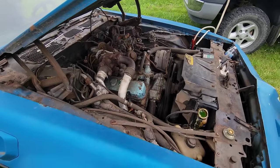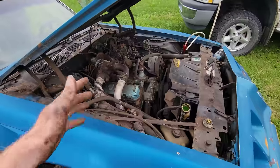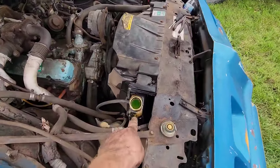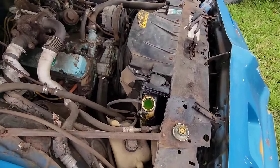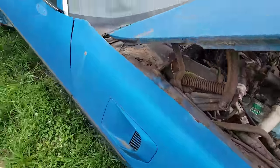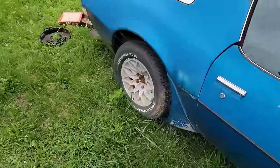This thing's just been sitting here idling away for like 5 minutes now, just been letting it run, clean itself out. See, the coolant's starting to come up, which means it's probably about to open the thermostat. I'm gonna keep an eye on that, make sure it doesn't overheat. It's just purring away.